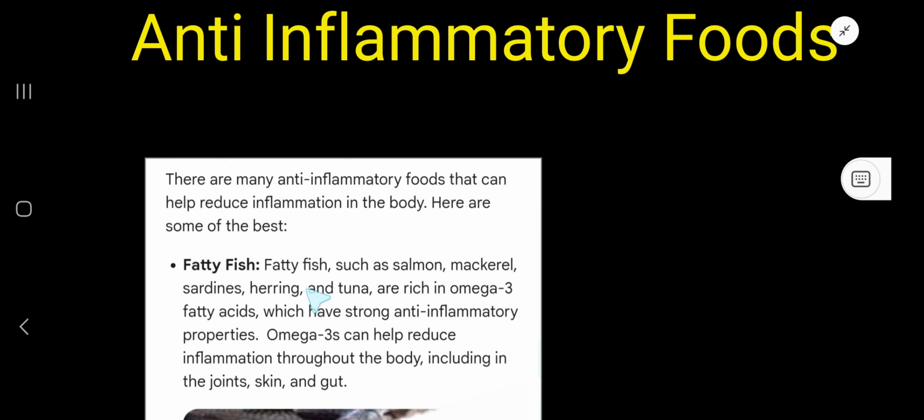There are many fatty fish like salmon, mackerel, sardines, herring, and tuna. These fatty fish are rich in omega-3, and this omega-3 has strong anti-inflammatory properties. Omega-3s, EPA and DHA, can help reduce inflammation throughout the body, including in joint, skin, and gut.